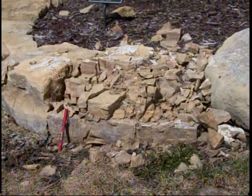Some Platteville layers don't make very good decorative stone, as seen here. No, these rocks were not hit by a bomb or even a rock hammer. It's just normal freeze and thaw and other weathering over the years that can deteriorate the Platteville rapidly. This weathering happened within a few years of its being quarried.